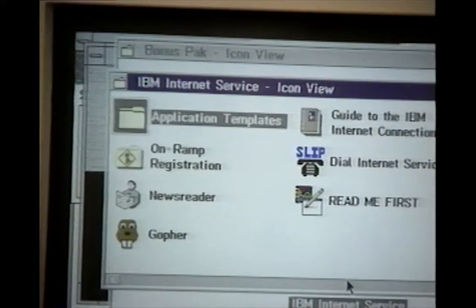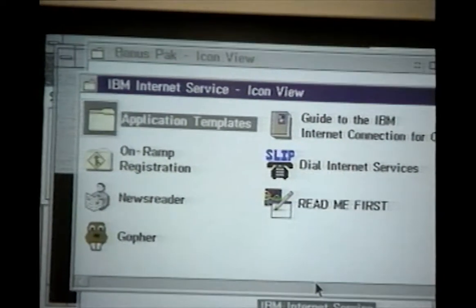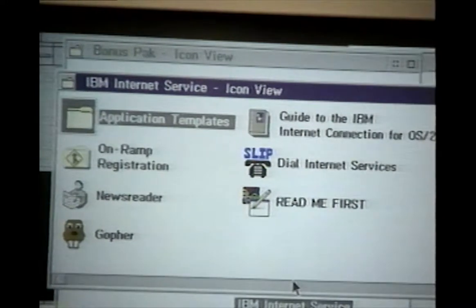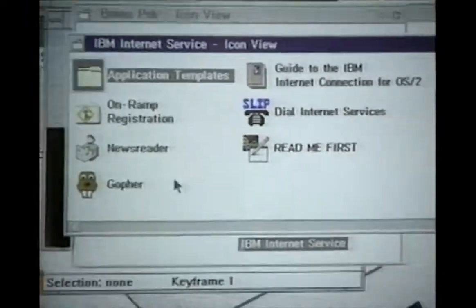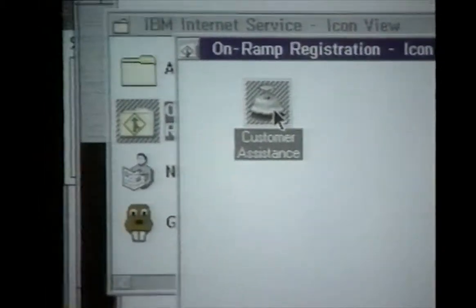Through using a SLIP connection, through the IBM OS2 Internet Advantage, we can give the users one button logon. Let me give you an example. If I select on-ramp registration, from there, customer assistance, I actually bring up a menu that explains what the Advantage is, and within a matter of a couple of minutes, I'm a user on the internet.